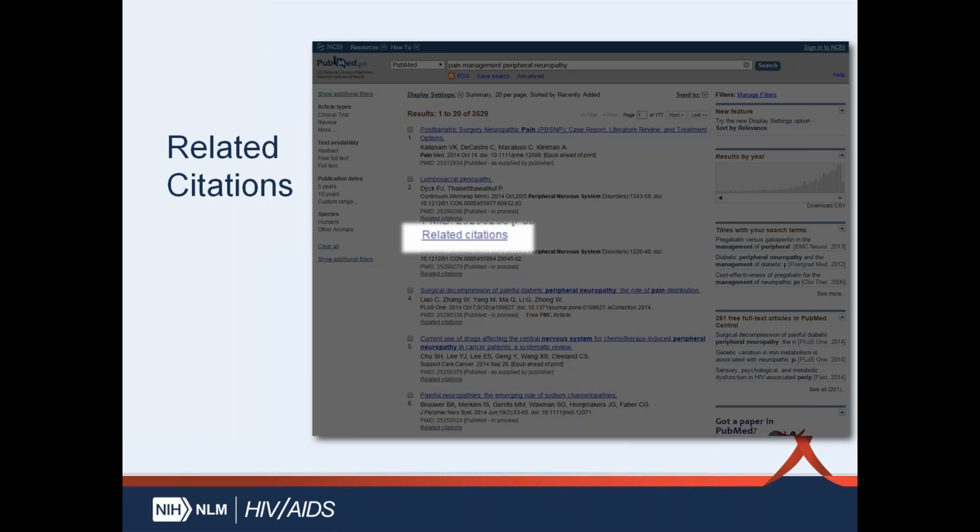If you find an article you like, there's a link called Related Citations, which basically uses an algorithm looking for similar terms that appear in that article. So if you find one, you click on that and it'll find more like-minded articles. Sometimes that's a very great way of searching without having to put in a lot of effort. And then you can go from one related citation to another, narrowing in on what you're looking for.